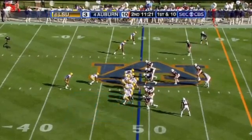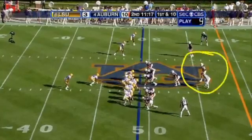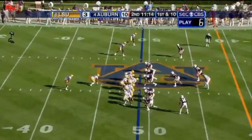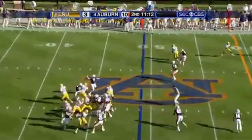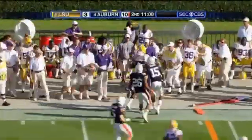Michael Ford is in the backfield. Boy, safeties are in the box. Look at this, there is nobody deep. That's the deep safety right there. Under some pressure. Catch is made out on the left side by Ruben Randall.